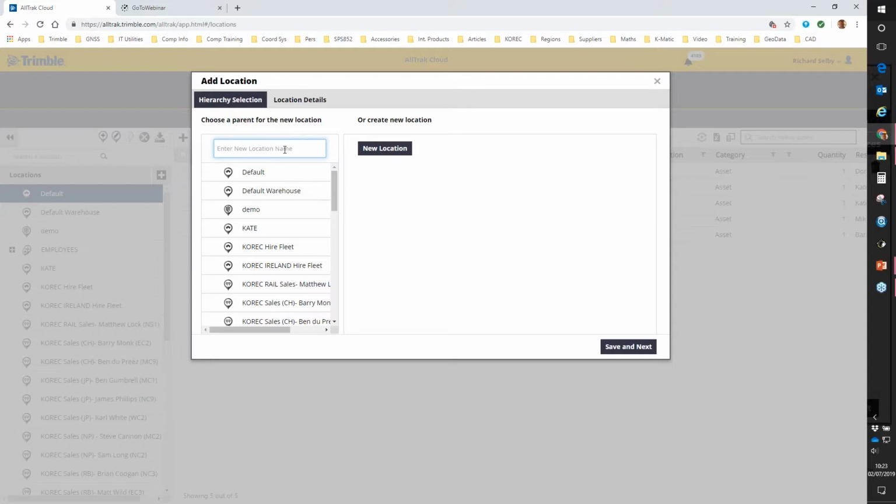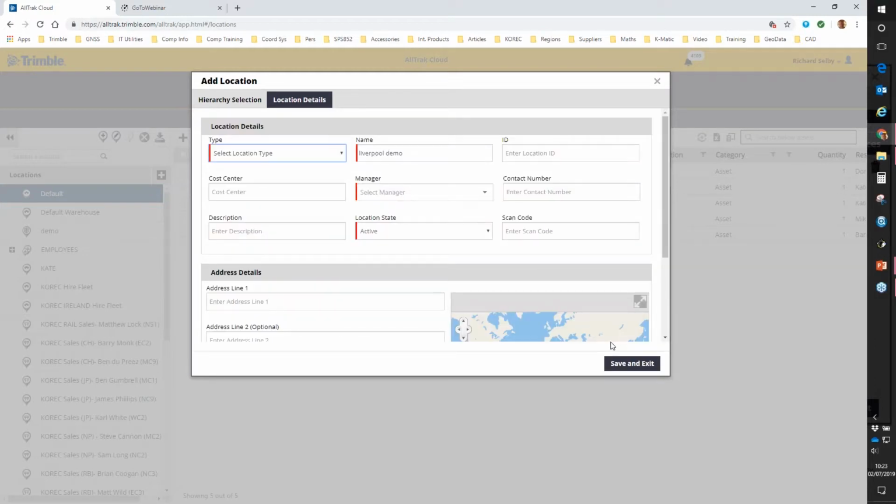Now that could be an office, it could be an employee, it could be an employee's home, or it could be a job site. So I'm just going to call this one today Liverpool Demo. Click Save and Exit. This then takes me to the second page where I can actually determine what that location is, so that any user who goes onto the system can look and see what the particular location is. So I'm going to say that my new location is a job site.